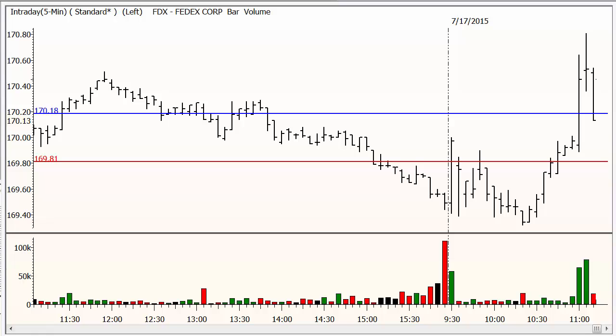In the case of FedEx, it looks like over the course of the session, the normal price activity has been pretty well constrained by the pivot lines. We'll see what happens here, but at the very least, 170.18 should be the place that you are looking to exit this trade. And over the course of the next few minutes, my guess is we're going to see a pop back up into this range and then a retest of the 170.18 level.